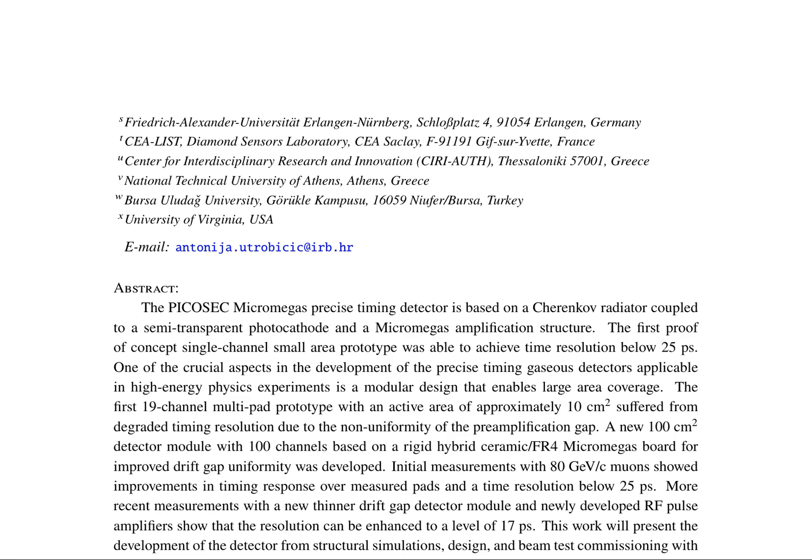The first multipad prototype, consisting of 19 channels with an active area of approximately 10 square centimeters, showed degraded timing resolution due to non-uniformity in the preamplification gap. To address this, a new 100 square centimeters detector module was developed, featuring 100 channels and a rigid hybrid ceramic, FR4 Micromegas board for enhanced drift gap uniformity.